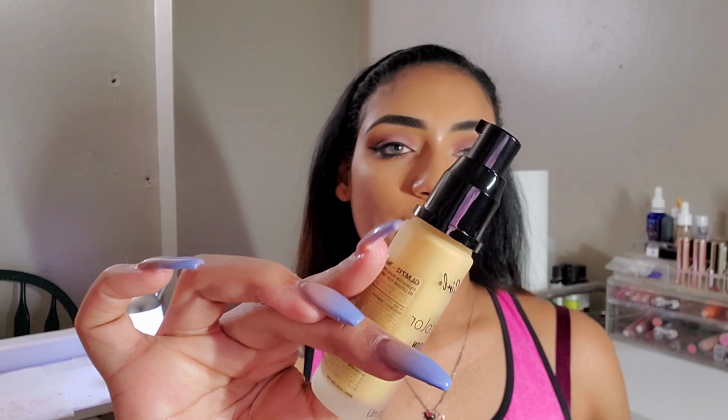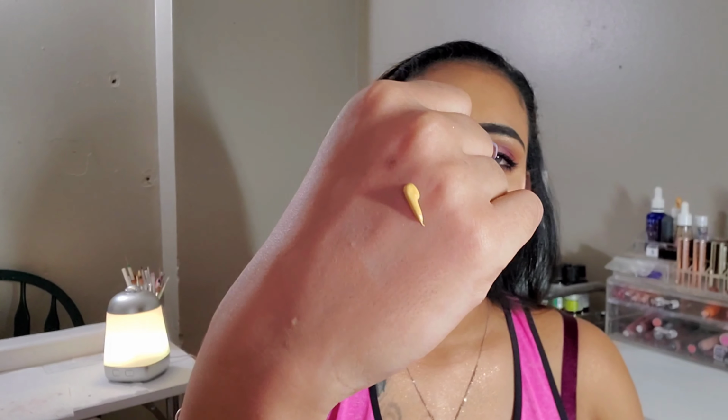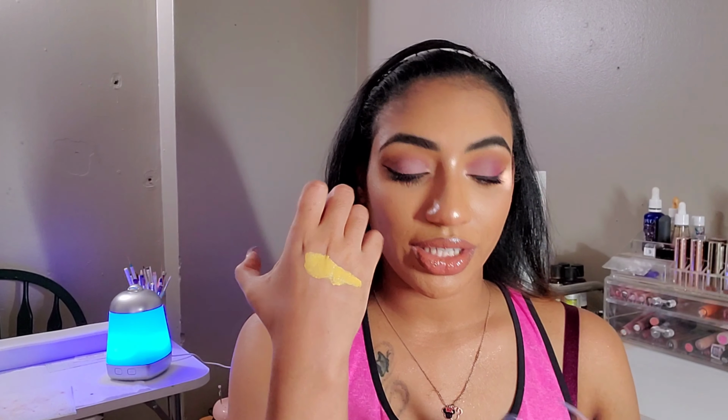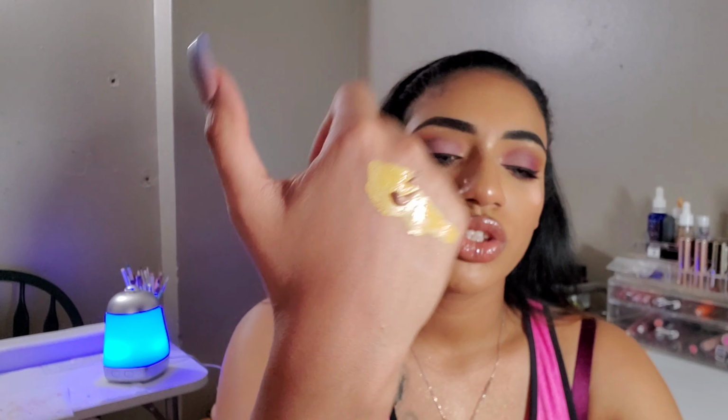Okay, so it comes with a pump, and I guess we could pump it out just to see what it looks like. So that is what it looks like. That is pretty yellow orange, so I really do hope that this works out. I actually kind of want to try mixing a foundation right now with it. So the foundation that I'm going to mix is actually also from LA Girl. I did get this in the wrong shade. So I'm just going to pump one pump where I put that pigment and then just mix it in. This is a bit too light for me and definitely just not my undertone. So let's see.